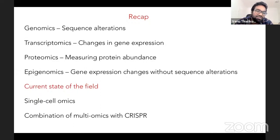So people are trying to develop single cell omics. All the technologies I have shown you here just collect the tissue and take the average of all the tissue cells. Let's say if somebody took a tissue from my lung, and there are 100 cells. At the end, with all these omics, the average of 100 cells is measured.